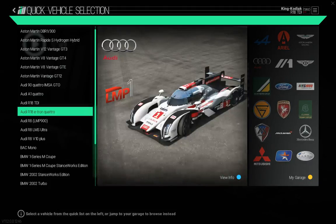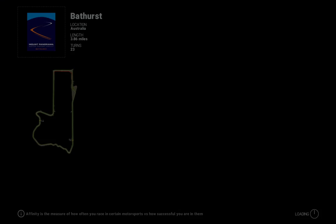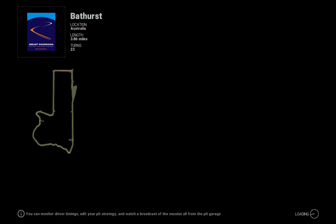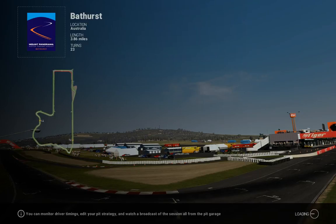Next Audi in sequence is the e-Tron version of the R18. From one LMP1 car to another. Let's see if we fare any better with this one. If I remember correctly, this is the one with the self-deploying curves.